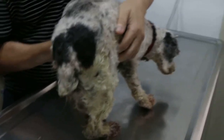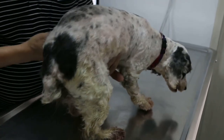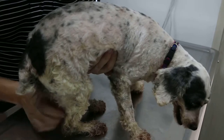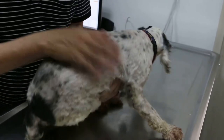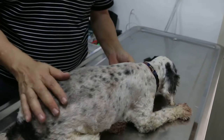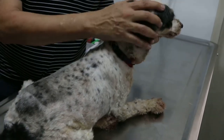When SPCA called me, they already told me that the hind leg wasn't moving. So they gave an injection? Injection, painkiller. They did, huh? Yes. Okay, so we already weighed the dog. We took a temperature. What temperature? 37.9. Okay, it's quite near the normal.